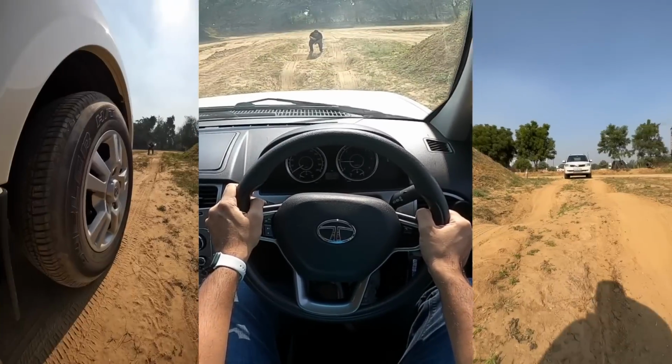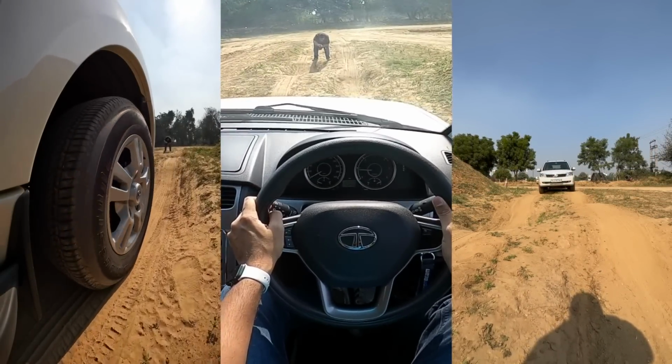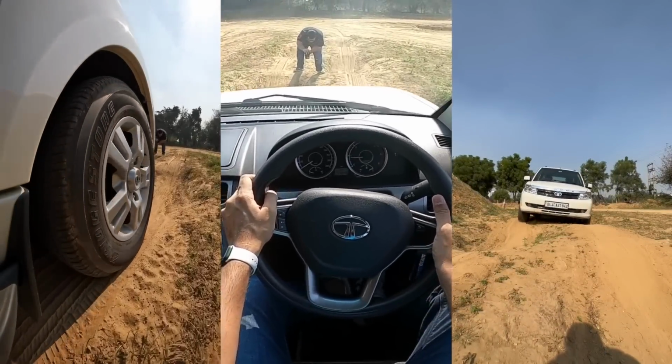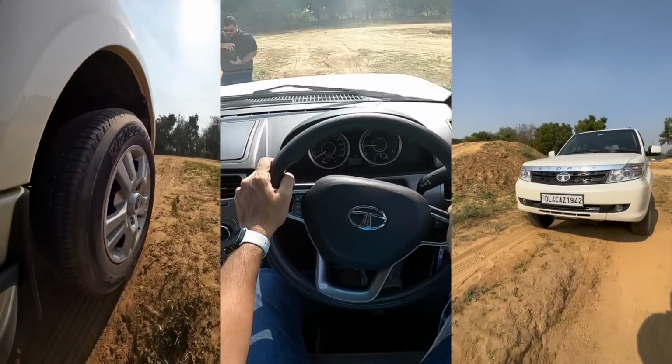We start with articulation. Okay, and this car is quite good. Only thing is I find the ground clearance to be lower when compared to the others here, so that's a bit of a problem. Otherwise there's no issue there. There's a bit of a chassis noise, too much of it actually. In the other cars the chassis noise was much lesser, but here the chassis noise is way more.